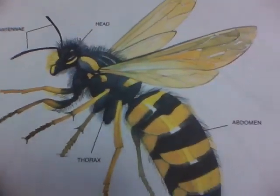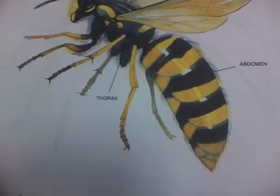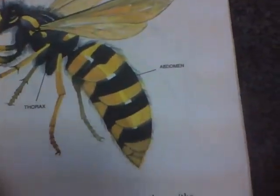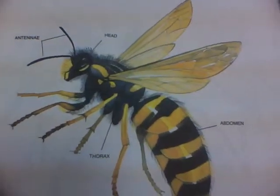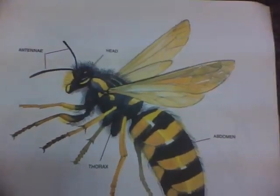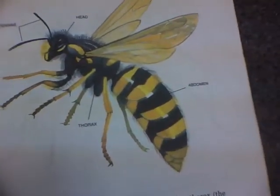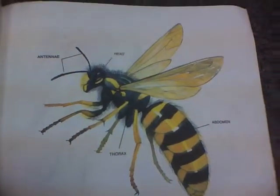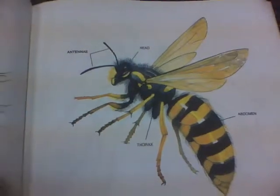An insect has 3 main body parts: a head, a thorax, which is the middle part, and an abdomen, too. Insects also have feelers called antennae on their heads, which spiders do not have. And unlike spiders, many insects have wings.